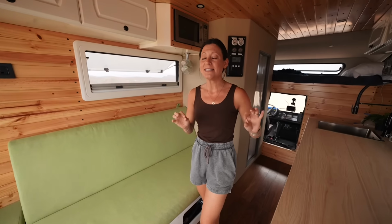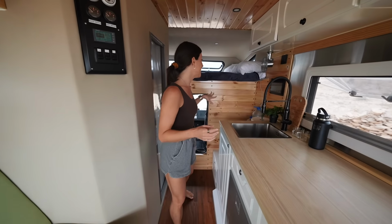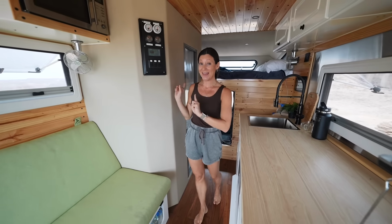Like Nate said, the Unimog is 2 feet shorter than our van, but it seriously feels like we have double the space. And a huge reason for that is because the bed is above the cab, which just opens up this entire room. But the best part is, that's not the only bed.